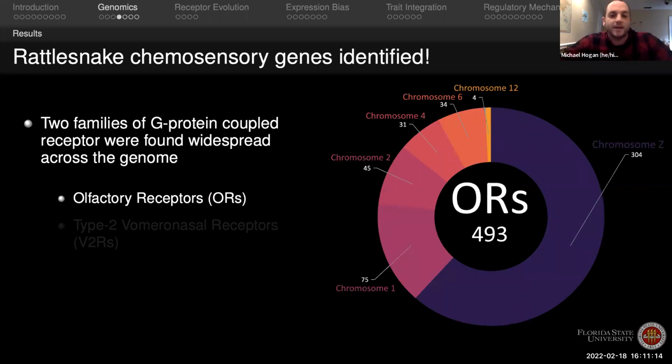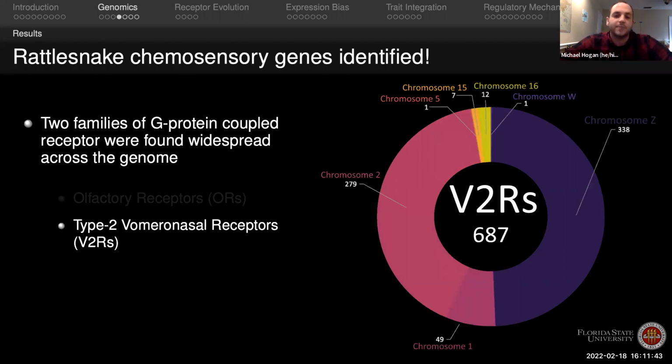From the resulting genome annotations, I identified two main families of G protein coupled receptor that were abundant and widespread across the genome, as you can see here by the different colors representing different chromosomes. The first of these were the olfactory receptors, with almost 500 individual genes identified, including 300 that were detected on the Z sex chromosome. And the second group were the type 2 vomeronasal receptors, with almost 700 genes identified, and also around 300 copies detected on the Z chromosome.